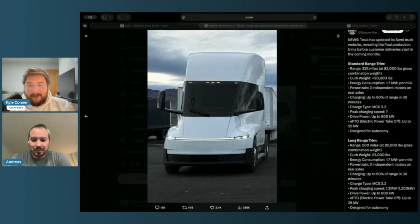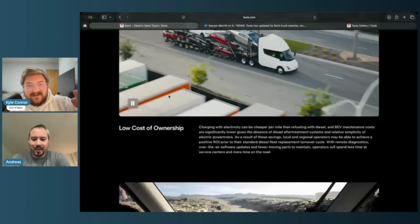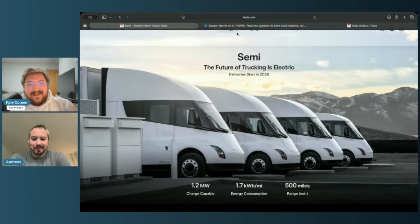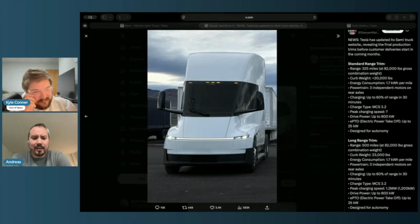All right, so that's that. Is it going to look like this, or is it going to look like this? Not sure. I think it's going to look like this. Yeah, I think so too. This design started popping up a little less than a year ago or so, so it's probably the new design. But this is still the OG semi.